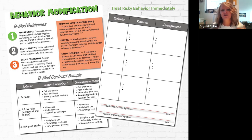We've got to make sure that our kids earn all of the privileges that they get. If they get a cell phone, or peer privileges, or technology, or own a car, it's important they know what behaviors they need to do in order to earn those privileges. If they're just given those things, it can create a sense of entitlement, being very spoiled, and that can work against them later when they're wondering why they have to earn some of the rewards in life.